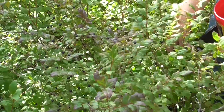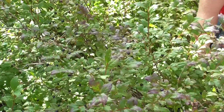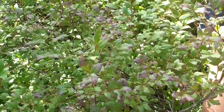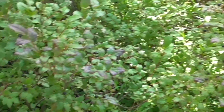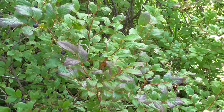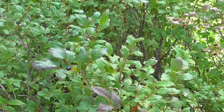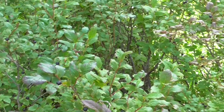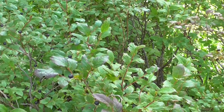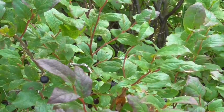Once we found a spot where the elk hadn't stripped all the bushes, or the bears, we saw some bear scat, fresh bear scat today as well. But then you got the humans to contend with too, because humans like them. I've never seen commercial pickers here per se, but we have seen other places. So the commercial pickers, the bears, and the elk, you really got to find someplace out of the way that everybody else is overlooking to really be successful doing this.